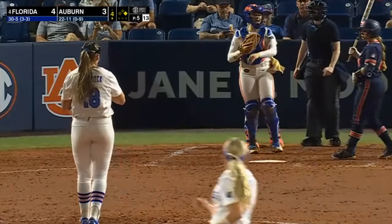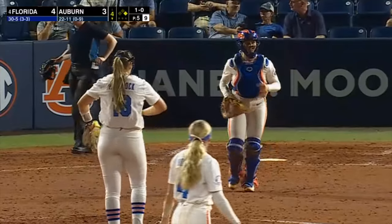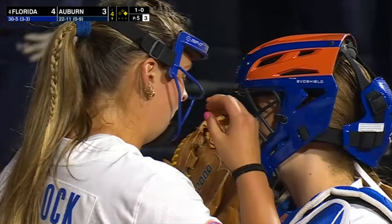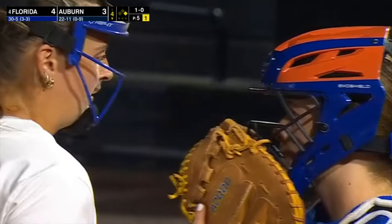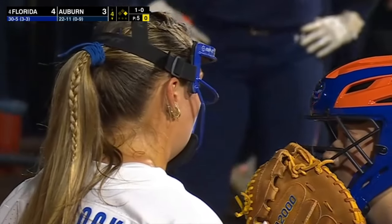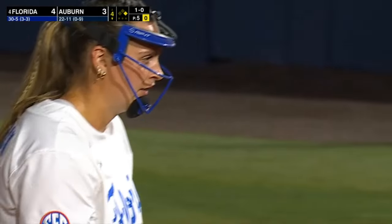Annalie Adams takes this pitch up high for ball 1. That's 5 straight out of the zone, and now Jocelyn Erickson will walk out and chat with Kara Hammock to try and settle her down. And I think that's exactly what she needs. She needs somebody to help her calm her nerves, obviously, and just able to help her say, hey, make sure you're attacking this batter. You got it.